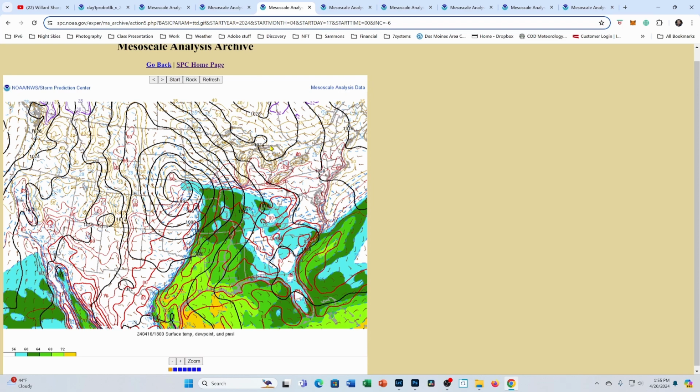Now, let's talk about where I ended up and why. So here's the temperature and dew point map.